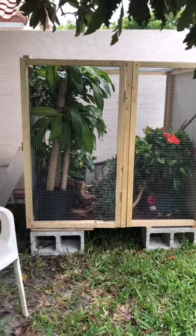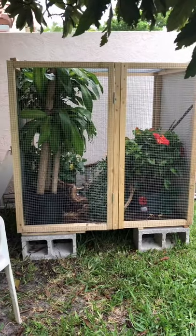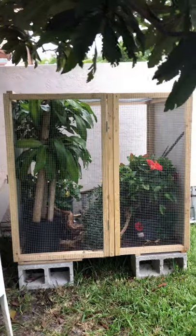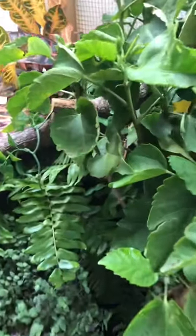So I'm just going to talk to you a little bit about the frilled dragons, specifically the Indonesian frilled dragons, which is the subspecies that I'm keeping. So I have 3 frilled dragons inside of here. They've been quite difficult to find, which is something I actually like.